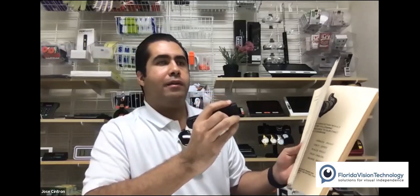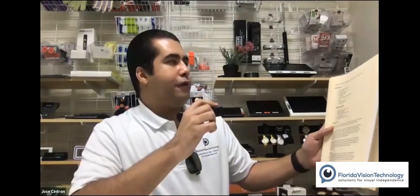Now, when I do this as a blind person, the reason why I just hold it up about a foot away and press that button is because it takes a picture of whatever's in front of that camera. It takes a picture of the whole page. But let's say you're sighted and you're able to see what's on the page and you just want to read from a specific line. With the OrCam Read, we now have a laser pointer that allows us to choose where we want to read from.